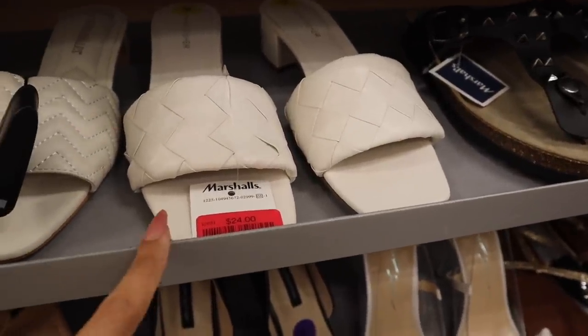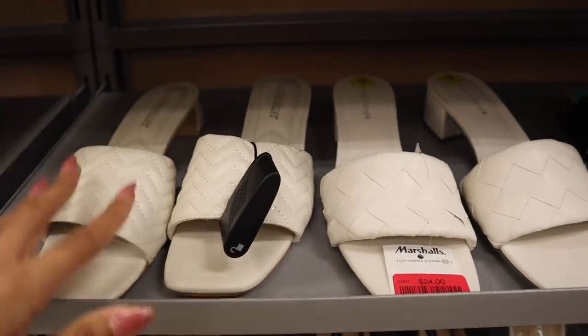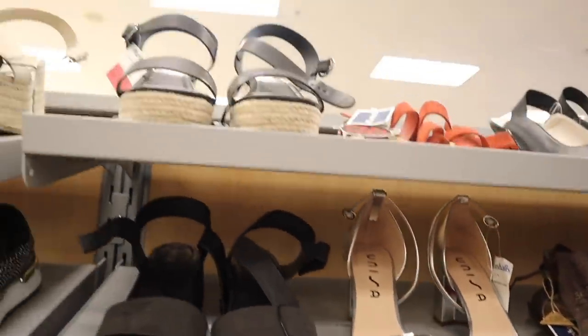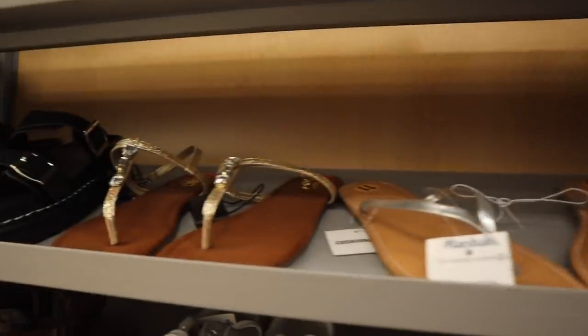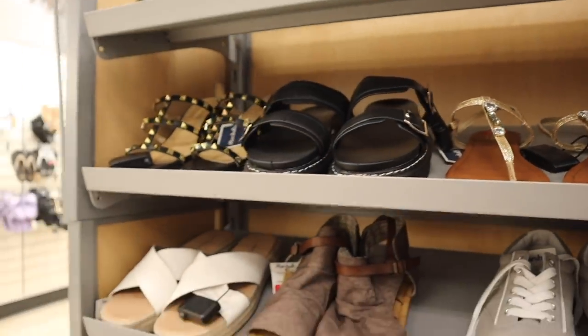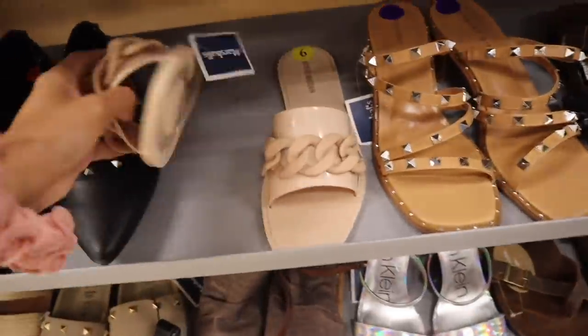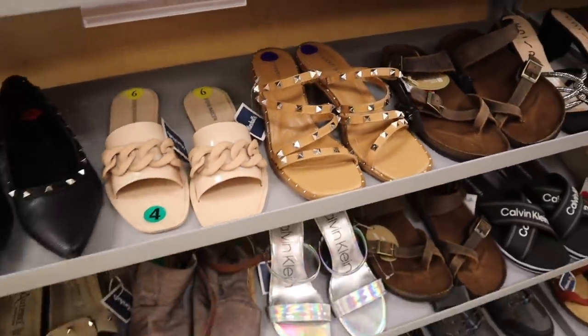Like these are $24 from the brand Mark Fisher. The next one is the brand Olivia Miller for $20. Look at this one with the bling. It's so cute for $24, and the wedges are priced at $24. The next one is $24. Definitely let me know if you guys see anything throughout the video, but wow. This one is only $13, the brand Rampage. Steve Madden for $20. Madden Girl, these are Valentino dupes, priced at $19.